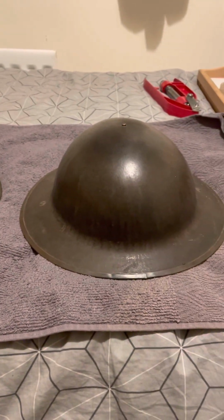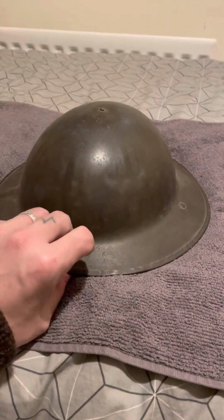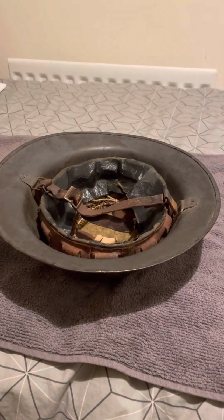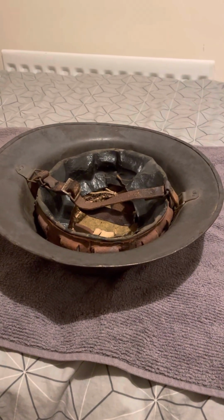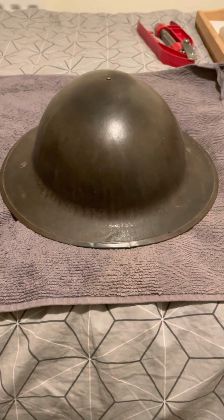So I thought we'd have a little bit of a closer look at these Brodie helmets today. Now, as I said in the previous video, I'm lucky enough to have two of them, both really excellent examples, both built to more or less the same specification. They are actually built by different manufacturers. So I thought we'd put them side by side. We're not comparing them particularly, but we are going to use one as an example of the exterior and one as an example of the interior, to get a more in-depth view of what these Brodie helmets actually are and what they do.